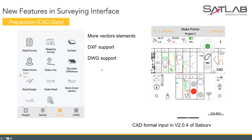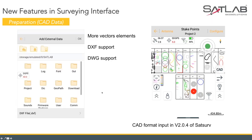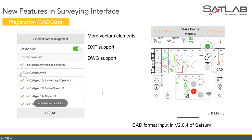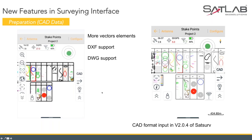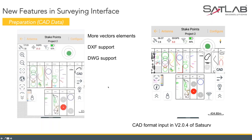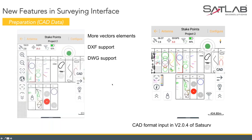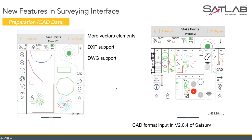There are layers. And let's see how to use background. We choose the file, very fast imported, and we see now a very accurate, high resolution DXF file. And we see here what kind of vector elements we can use in our software.